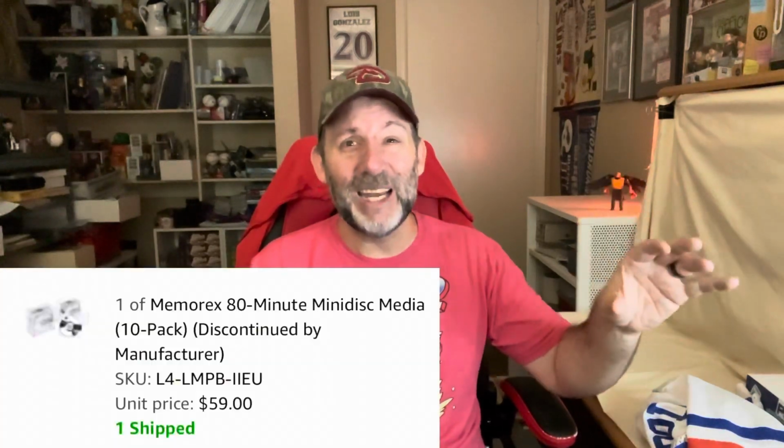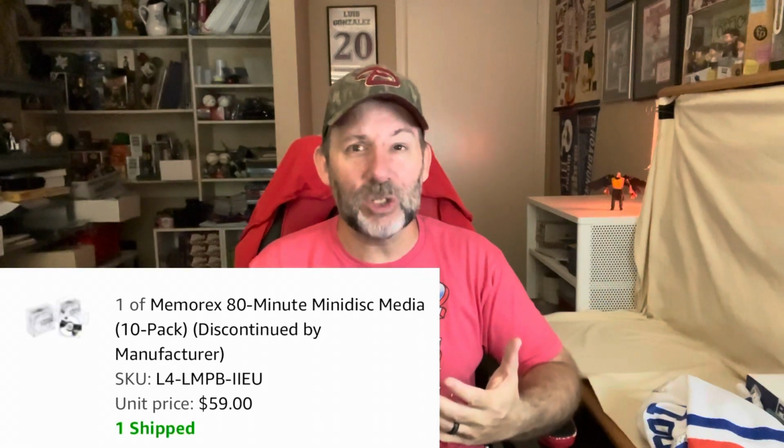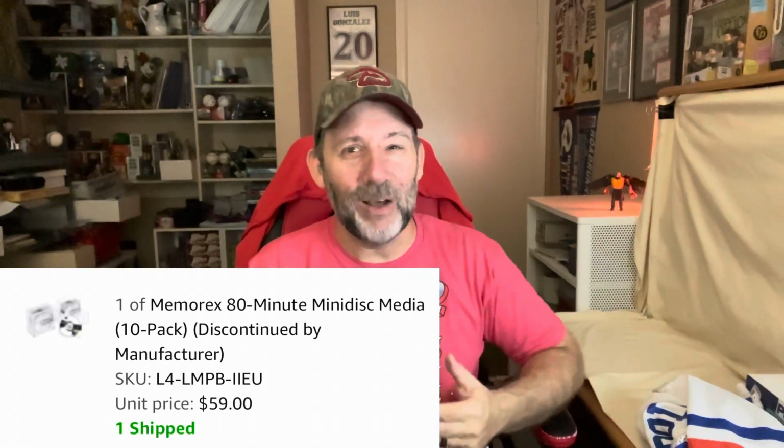Some Memorex Minidiscs. I had a little mini disc haul from a local Goodwill, actually the one that's closest to my house, down the street. Bought a bunch of them. There's some Memorex, some Sony, some other ones. I bought all those, all brand new and sealed. This was a really good pack, sold for $59. I did pay $10 for it at the store, but to get $59, I'll pay $10 every day.